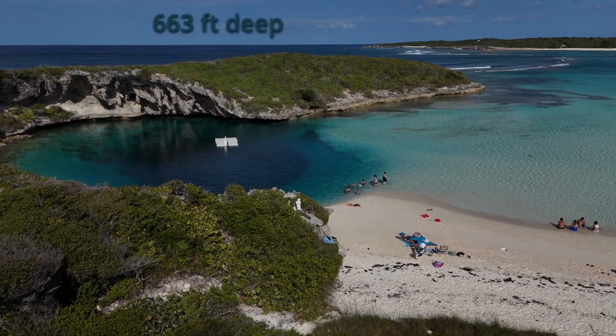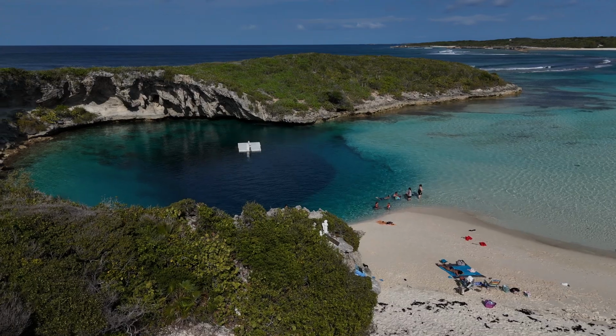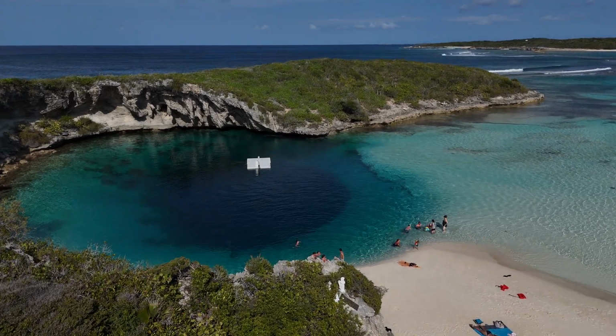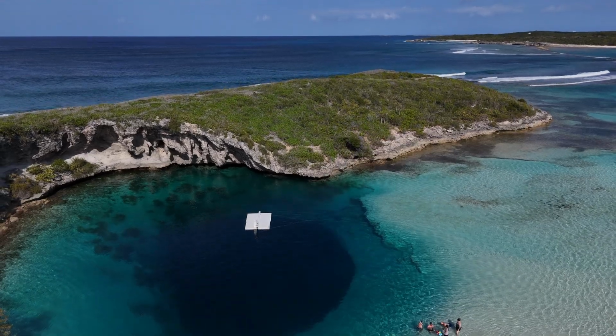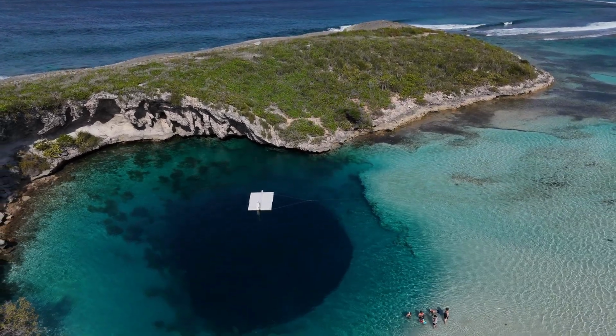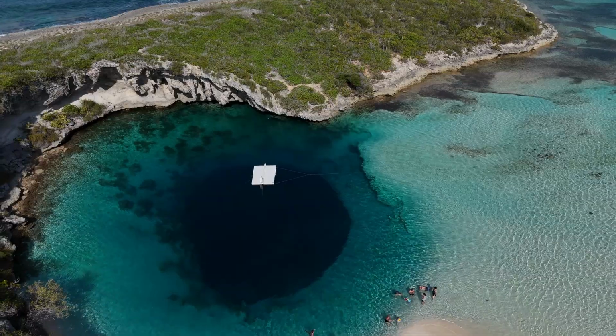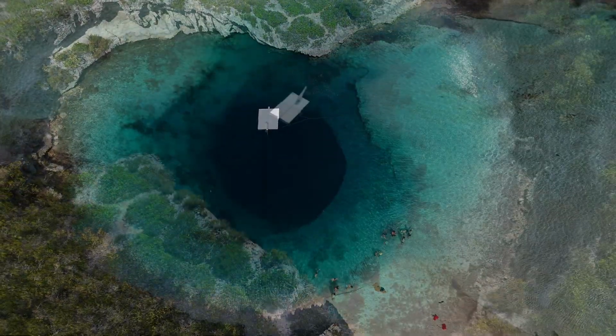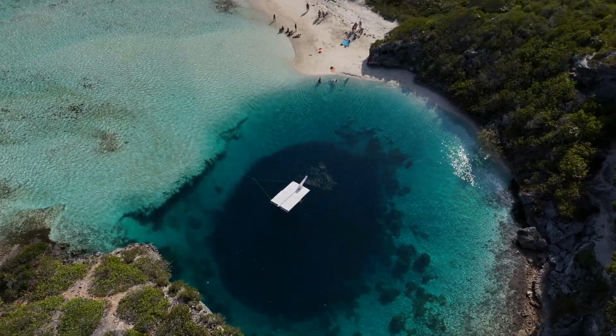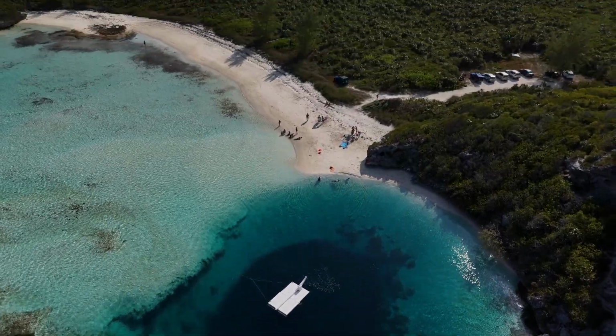This hole is 663 feet deep, and the water was amazingly clear. Just a beautiful place and virtually untouched by tourism. It's the annual site of a vertical freedive competition. The record here is 400 feet on a single breath of air. Unbelievable.